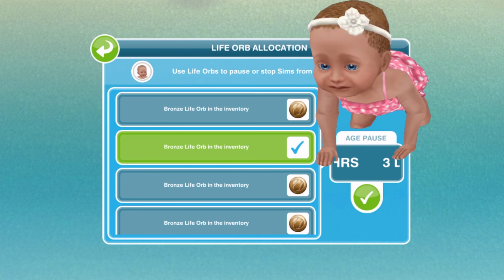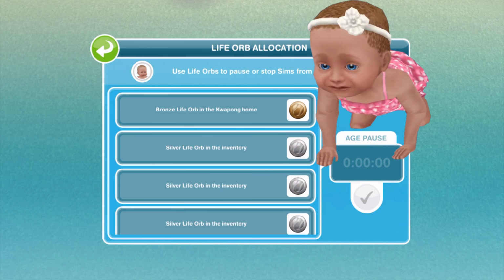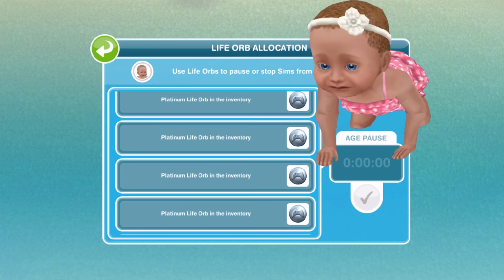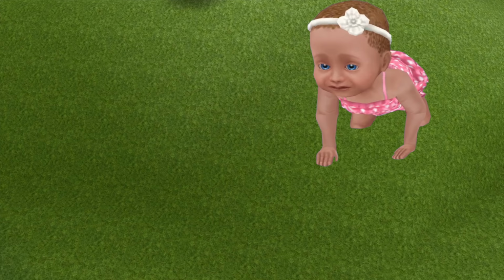We don't want that. And if you try, let's see, I'm looking for silver. Yeah, if we try a silver one, it would pause her life for only 7 days, and that's no use. We need some sort of orb that would give her infinity. Gold gives you 16 days, still no good. And so typically what I do is I give them a platinum one. If you just click on anyone here, you'd see it pauses a life permanently. But we don't want a geek. We want the animal fanatic platinum life orb to pause her life or pause the aging process. So we're happy with that. I can't wait to see how she interacts with little pets. Welcome to the sim world, Ruby.